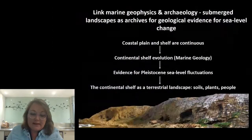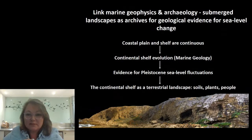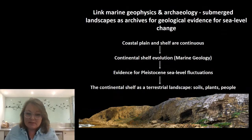So we came together and decided to find a way of contextualizing these deposits by trying to unravel the marine geology of the area. Treating the coastal plain and the continental shelf as one continuous feature, we used systems to map out the marine geology on the shelf, looked for evidence of Pleistocene sea level fluctuations, and then tried to see the continental shelf as a terrestrial landscape: soils, plants, people, etc.